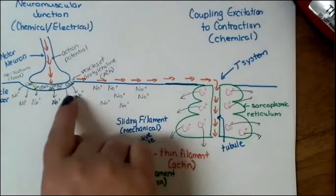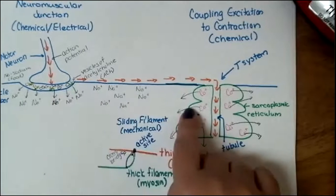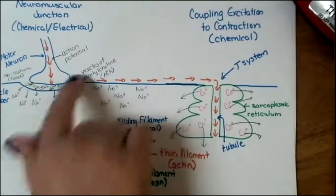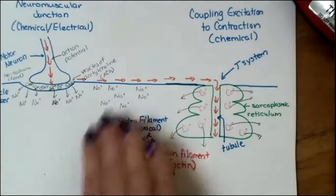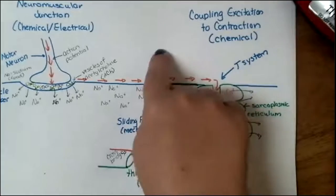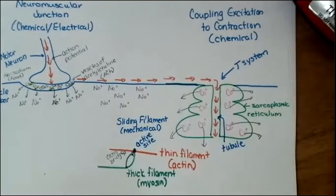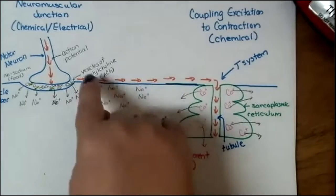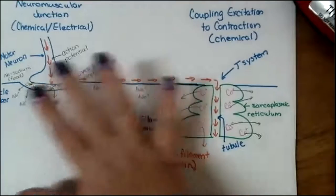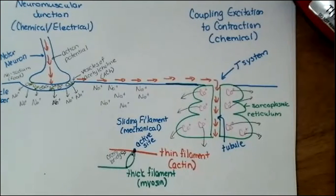We need to get rid of the ACH to keep more sodium coming in. So acetylcholine esterase breaks down the ACH, and that keeps more sodium from coming in. And then to get the sodium out, the sodium potassium pump, which you talk about in biology, pumps potassium in and pushes the sodium out. And then that allows your whole muscle to relax.